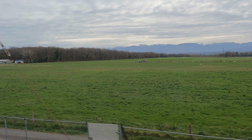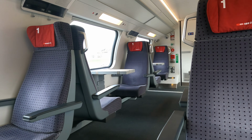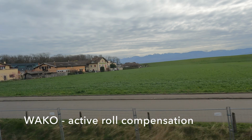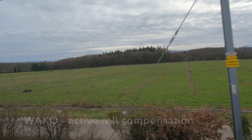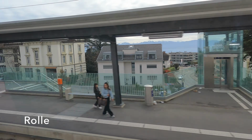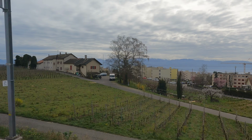And as we rumble around the lake, let's talk about these trains. Well, they've actually had quite a checkered history, as they were intended to have technology called WAKO, Active Roll Compensation, which is a form of tilting technology designed to improve speeds in the corners. But it produced a terrible ride for passengers and staff, so in the end the software was decommissioned and travel times had to be lengthened.